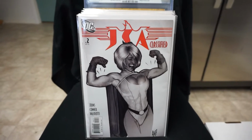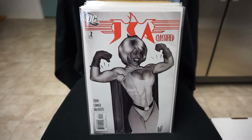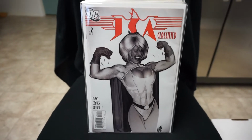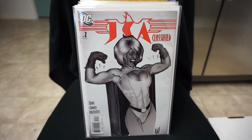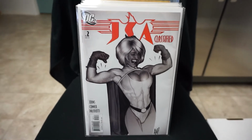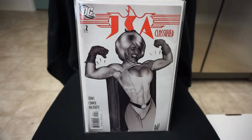Yeah, so let's get started here. I'm going to start off with the raw books, then we're going to the graded books as usual. Here we got JSA Classified number 2. This is going to be in no particular order, except for the last few books. This is an Adam Hughes cover. I was really happy to pick this one up this year. Such a fun cover.